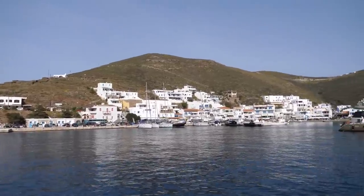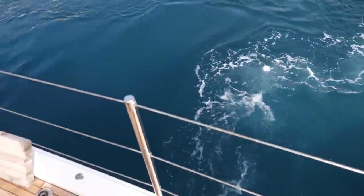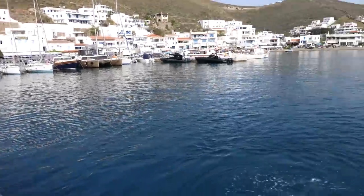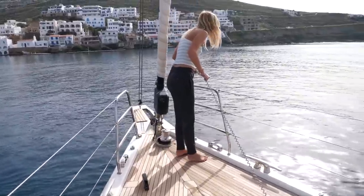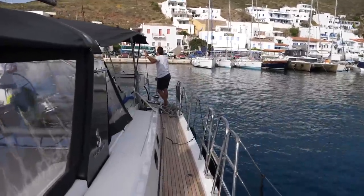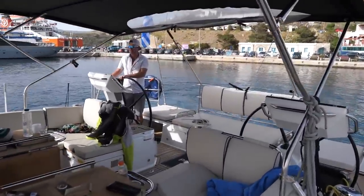This was to be my first attempt ever at med-style mooring. Okay, go ahead and start dropping and back it all the way up. Med mooring is when you drop your anchor and then back the boat up to the seawall where you attach your stern lines to cleats on the dock. Then you pull the anchor tight and it holds you in place.